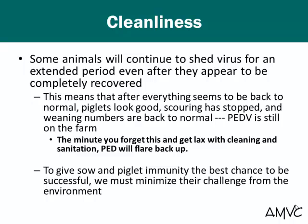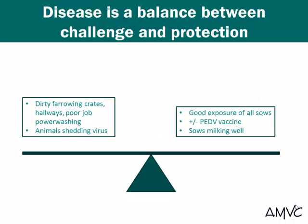I like to tell people, with disease, there's no such thing as 100% protection or 100% disease. It's a balance. So there are things that are going to make pigs more likely to be challenged. Maybe a dirty environment, a naive population, poor power washing, poor disinfection, bad movement of animals between litters so that you're moving virus around. Those are going to put more animals at risk.